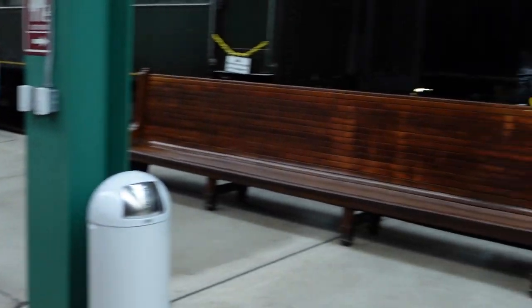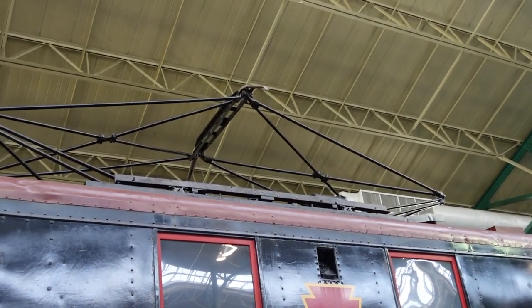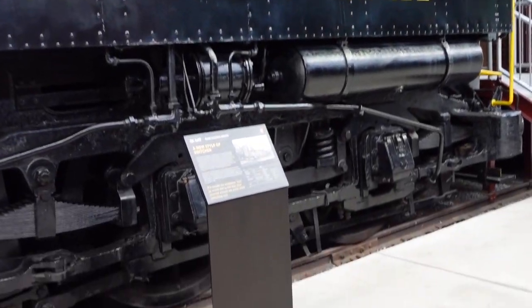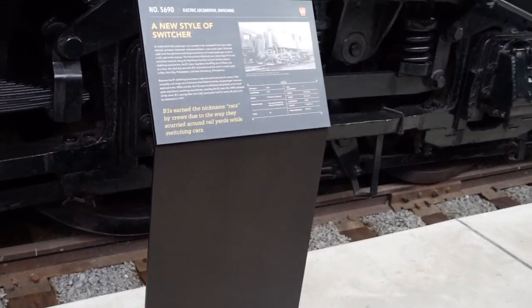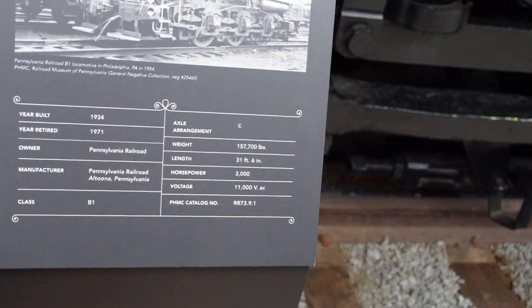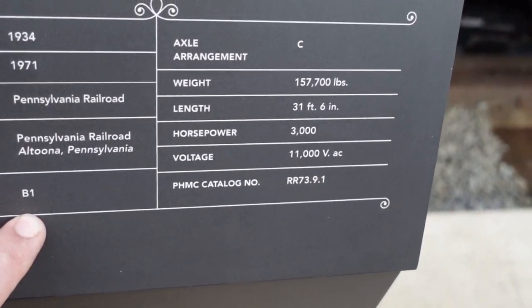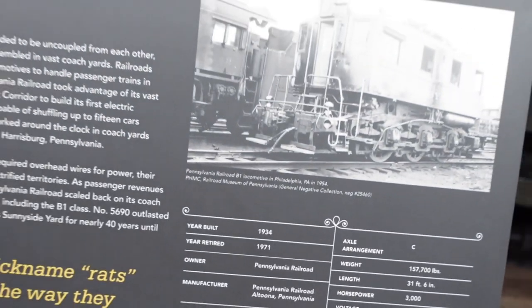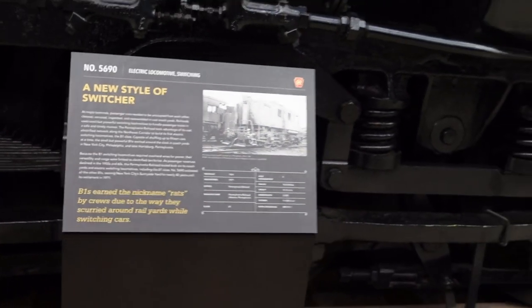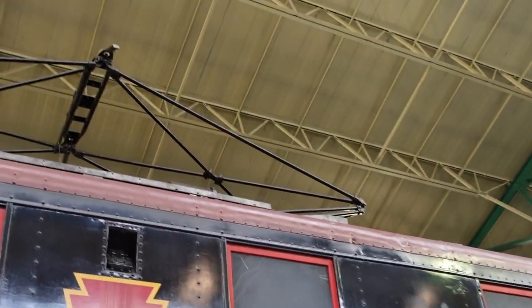And then to the right of that is an electrified engine. I forgot what these are called. I don't think it's a DD1. It's a switcher. It's a box cab? Is it a box cab? Let's see. B1. So I'm gonna go out on a limb here and call it a box cab switcher. And there she is. Right there.